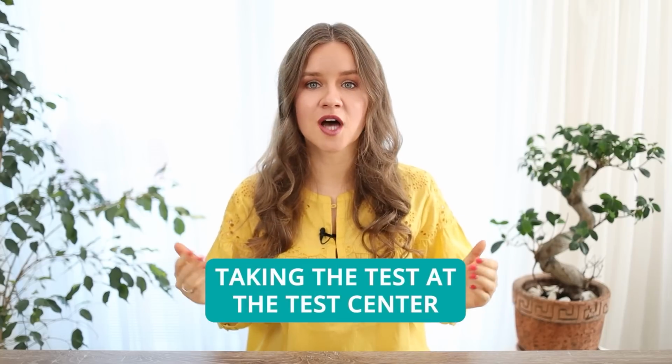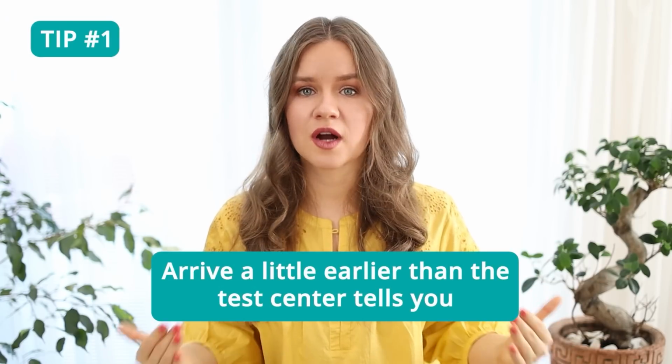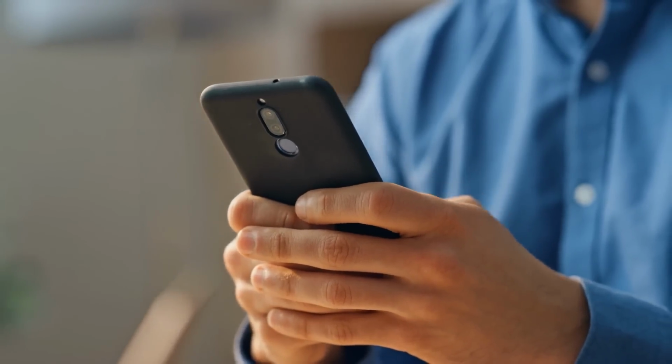Let's start by talking about taking the test at the test center. First, you will want to arrive a little earlier than the test center tells you. They'll send you an email before the test to inform you of the schedule for test day. The email will tell you what time the test starts and when they'll expect you at the test center to register. Arrive about 30 minutes early. That way, you won't be in a rush and you'll have plenty of time to do everything.